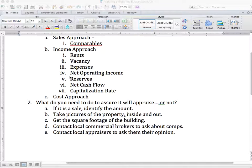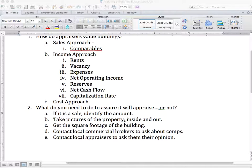The second approach is what's called an income approach. And the income approach, generally speaking, for an income property versus an owner-occupied property, will be what the appraiser will put more emphasis on in their valuation. So that would be if somebody's going to rent the building out to tenants or a tenant with a lease and then receive income, then they're going to focus on the income approach.